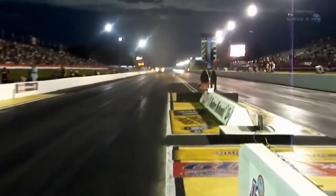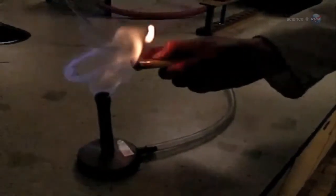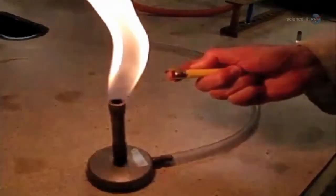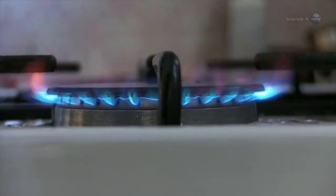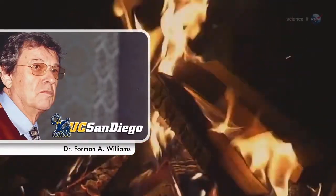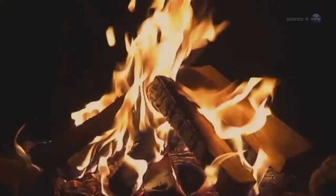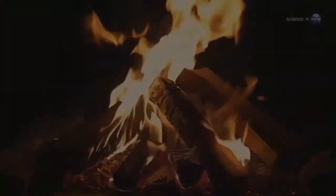Engineers study burning to produce better internal combustion engines. Chemists peer into flames looking for exotic reactions. Chefs experiment with fire to cook better food. You would think there's not much more to learn. Dr. Foreman A. Williams, a professor of physics at the University of California, San Diego, would disagree. When it comes to fire, he says, we're just getting started.